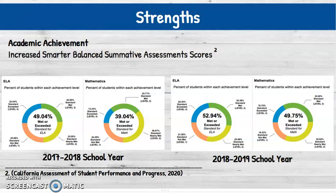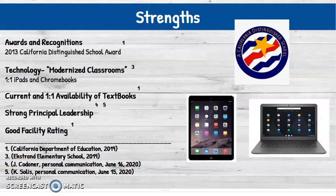Other strengths of Ekstrand Elementary is that in regards to awards and recognitions, it received the California Distinguished School Award in 2013. This school also prides itself for having modernized classrooms, which basically means that all the classrooms have smart boards, one-to-one iPads for students in grades kindergarten through 2, and one-to-one Chromebooks for grades 3 through 5. Another strength is that classroom resources and materials such as textbooks are current and are available for each student.